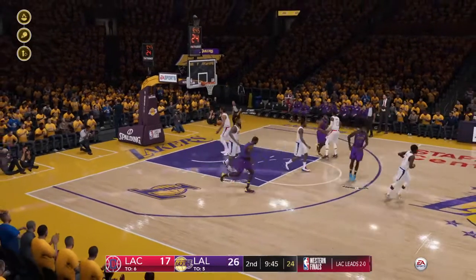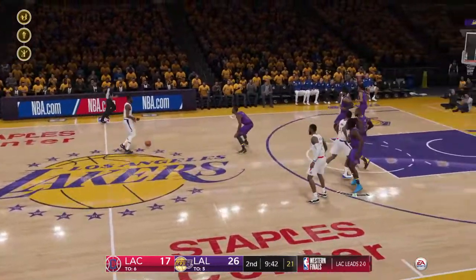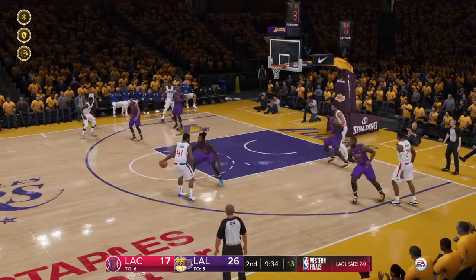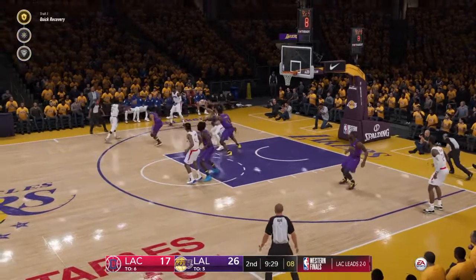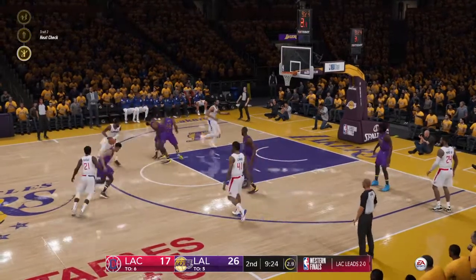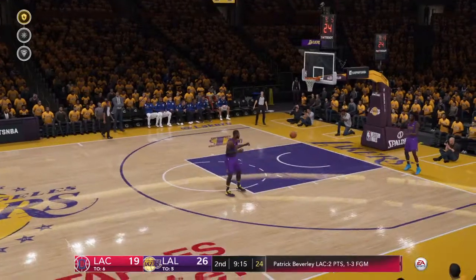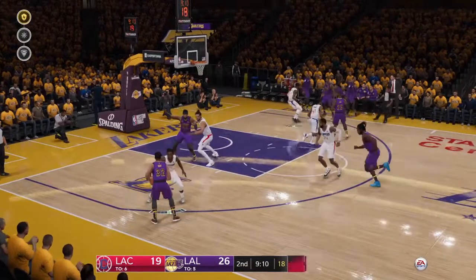Two for two on that trip. George to Marcus Morris. Leonard to Beverly. Goes to the left side. L.A. with 4 to shoot. Paul George to Beverly. Has a chance. Knocks it down from mid-range. If you're coaching against this player, you have to throw some fake traps, some fake schemes. How are you making this player think instead of just naturally reacting?